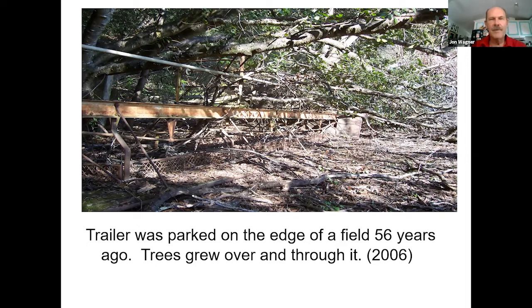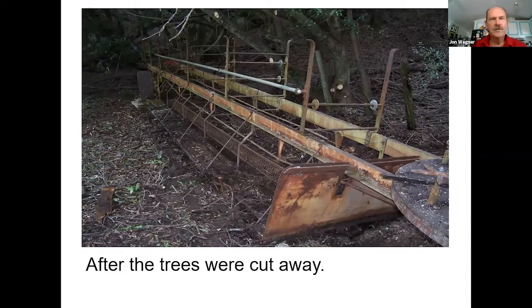Also, the bottom part of the trailer was resting on the ground. So all of the running boards of the trailer and the lower metal parts of the trailer were all severely rusted. This is what it looked like after we cut the tree away from it and raised the front of the trailer a little bit. You can see that the running boards are all rotted and the bottom part of the front fender is all rusted. So the trailer was in a lot rougher shape than the tractor.